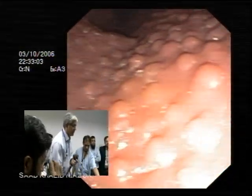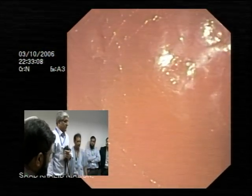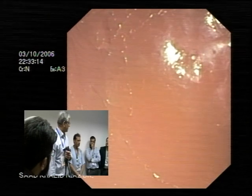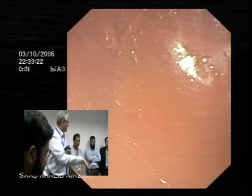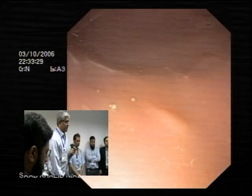The loop formation in the stomach after intubation, is it always avoidable? Loop formation in the stomach, in 95 cases it is because of your fault. 95% of the time you should be successful. In 5 out of 100 maybe you have a difficult stomach, difficult anatomy. That's a different thing.